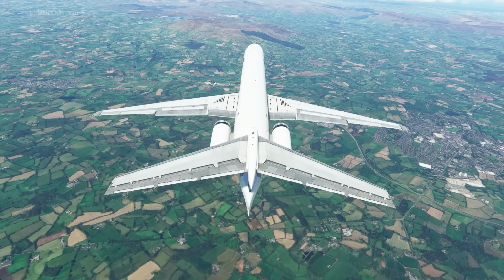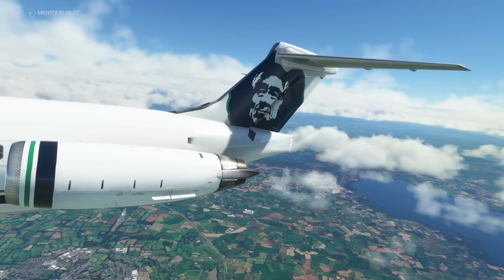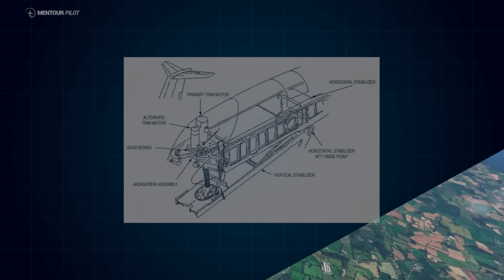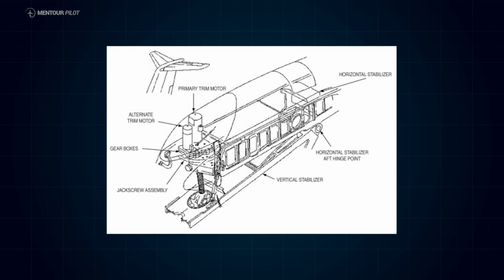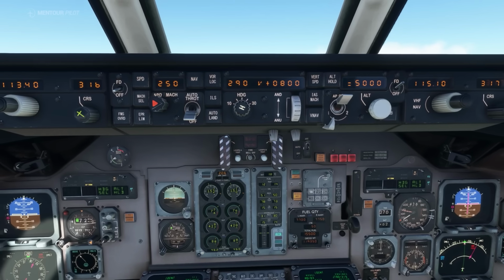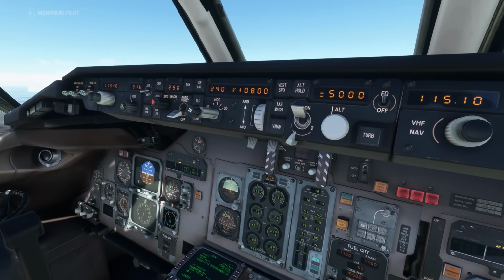The movable horizontal stabilizer on the MD-80 is about 40 feet wide, and it's, like I mentioned, mounted on top of the vertical stabilizer via two hinges in the aft spar and in the front via a single jack screw assembly, which can raise or lower the angle of the stabilizer's leading edge. By doing that, the aircraft can be trimmed out, so the control forces are alleviated for the pilots, and this is also how the autopilot primarily controls the aircraft in pitch when it's engaged.